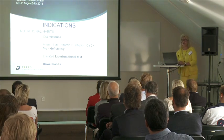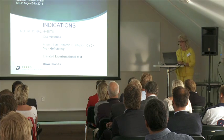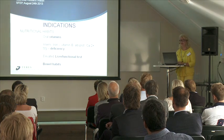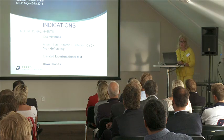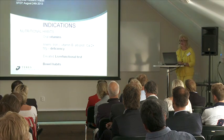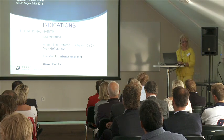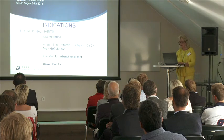Nutritional habits. These patients should be on oral vitamins. If they're not, that could reflect poor follow-up or deficiencies. So anemia, iron, vitamin B, thiamine, albumin, calcium, magnesium deficiencies are common among those patients, and that is, of course, bad for recovery after surgery. It's not uncommon to find elevated liver functional tests. It's also important to check their bowel habits, diarrhea that could lead to nutritional deficiencies, and also be a problem with wound contamination, of course.